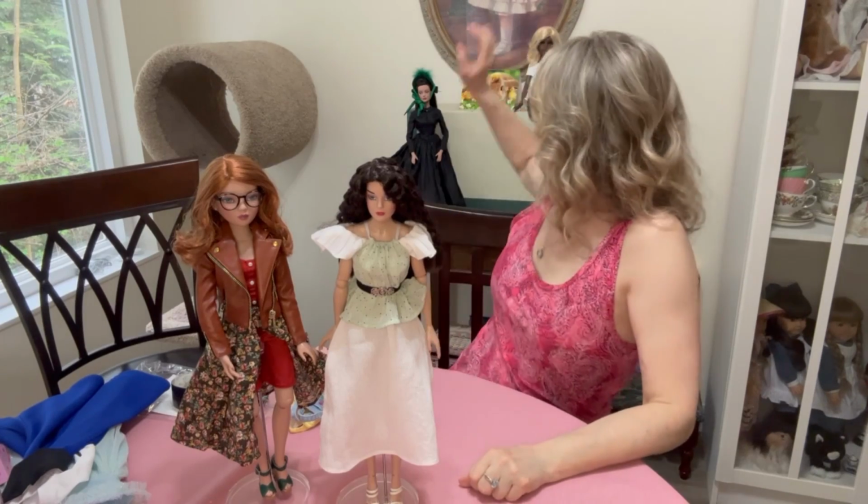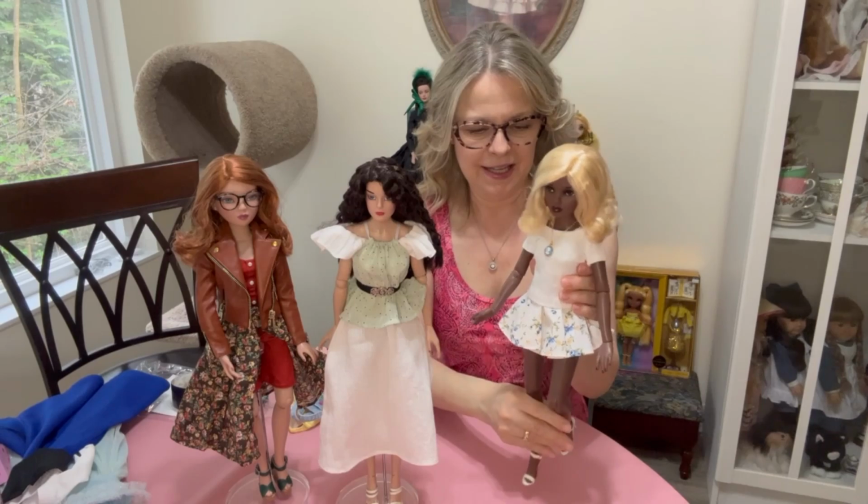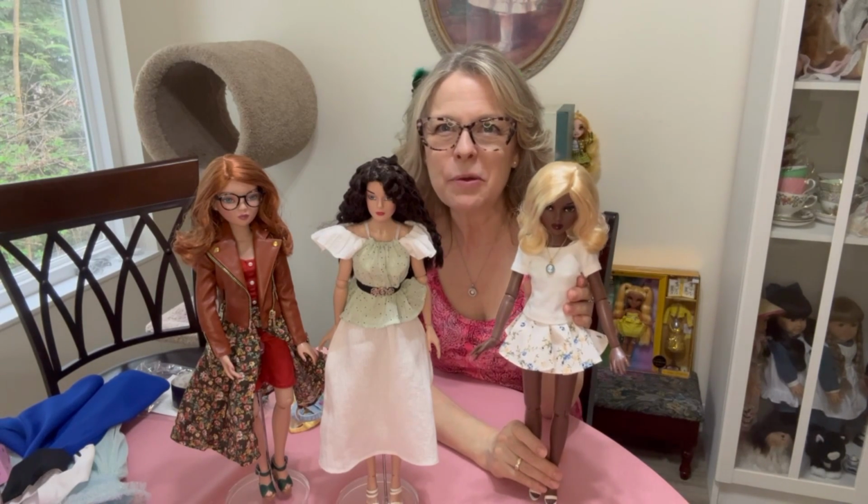So there we have our dolls dressed for spring. Nema, Grace, and Ellowyn.